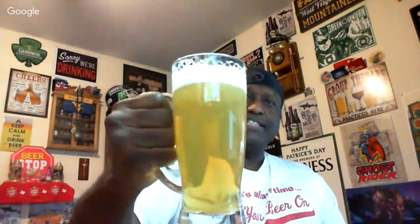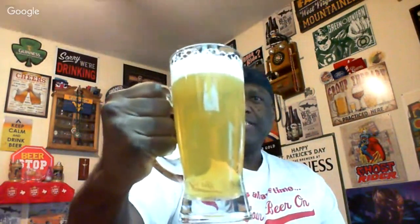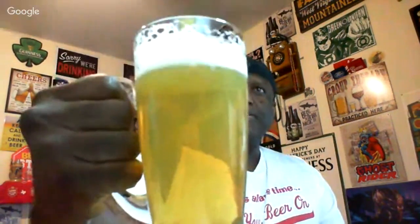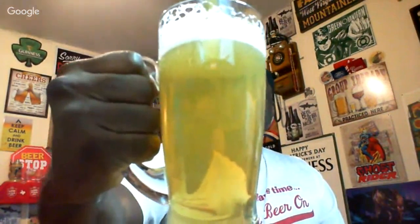But outside of that, get that nice little pour into this one here. And I actually decided to mug it up tonight. So nice head on it. And got a nice little bit of carbonation. It's going to get a little closer. You can see all that bubble action streaming up there.